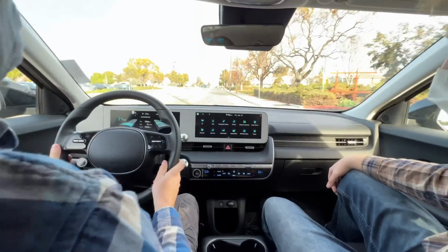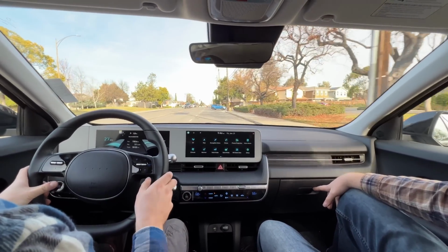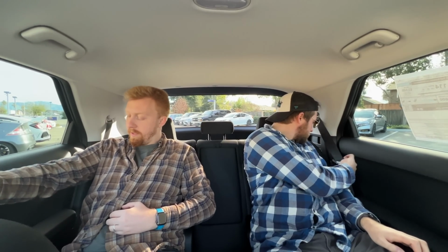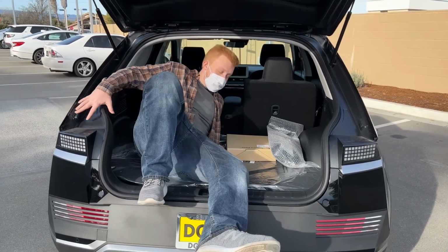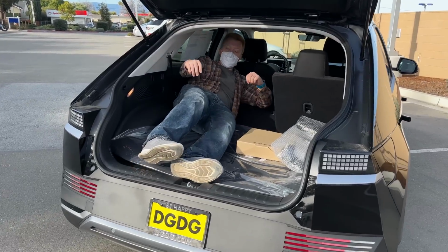But having seen pictures of it online and then seeing it in person, I can confidently say it's much, much bigger than it looks. I think the overall ratios of the height and the slope on the back of the vehicle make it seem like it's a compact, but once you check it out in person, it's actually quite a decent size. You could fold down the second row pretty easily and have yourself a really solid car camping setup. I could easily fit back there if I needed to.